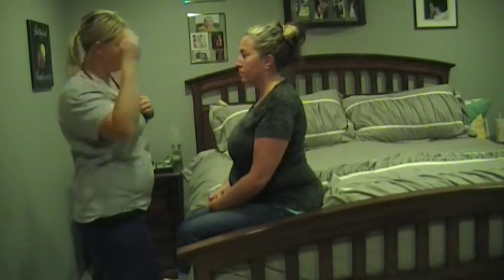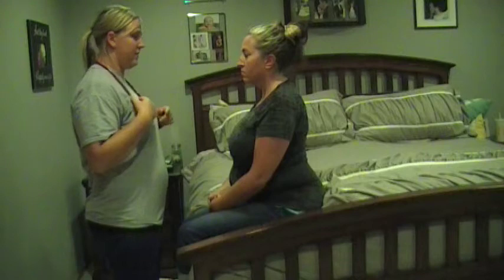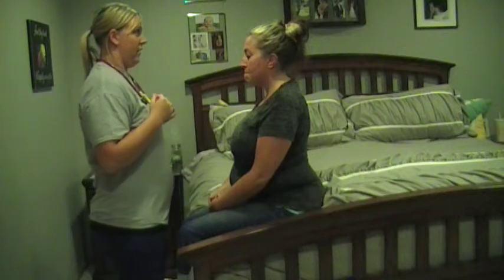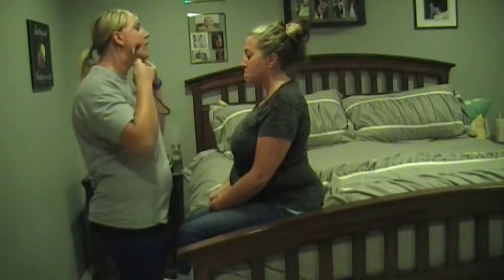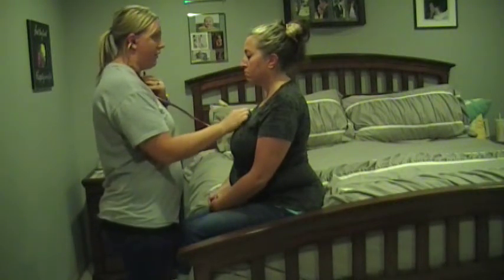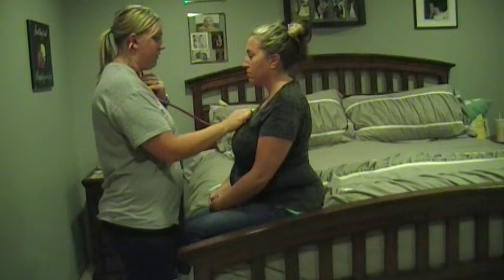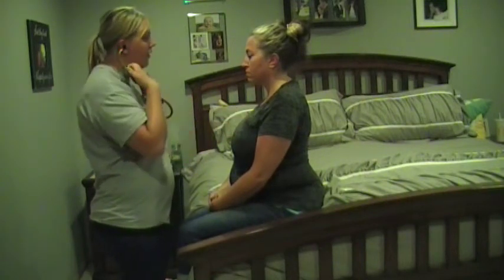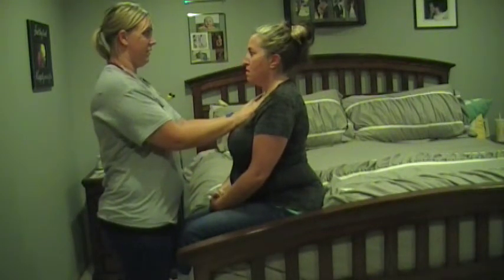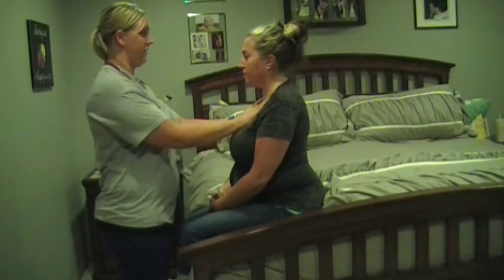I'm going to do the same thing on the front side. I'm looking for respiratory movement and symmetry and any retractions. So I do not see any retractions noted. I'm looking for the point of maximum impulse, also known as the PMI. Okay, thoracic expansion. You can take a deep breath for me. Alright, and then same thing as the back, if you can say 99. 99, Alright.